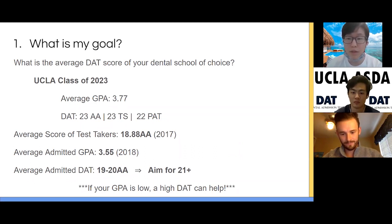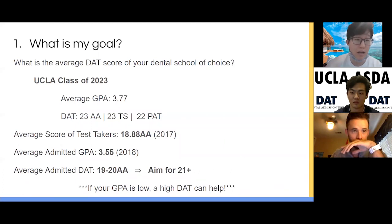And the last point I want to make here is that a great thing about the DAT is that if you have a low GPA, it's a great way to compensate for that and boost your application by getting a high DAT score.